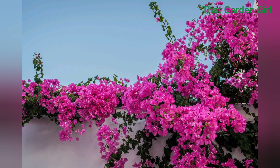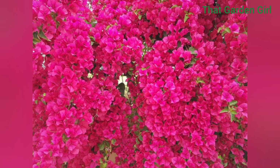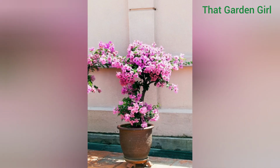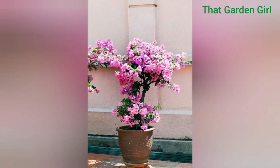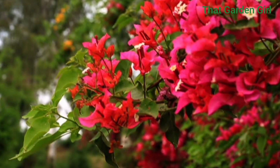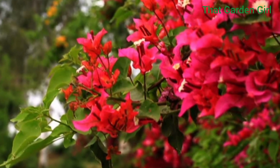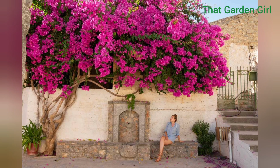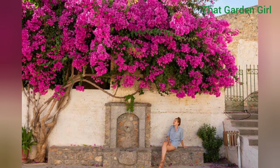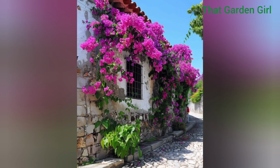If you're growing bougainvillea in the ground, great. Just make sure it has room to spread because this vine can get wild. It's perfect for covering walls, trellises, fences, and pergolas. But if you're growing it in a pot, which is a great option for balconies or cold climates, make sure the pot is large enough but not too roomy. Bougainvillea actually blooms better when it's a little root-bound. And the bonus? You can bring it indoors during winter if you're in a cooler area.